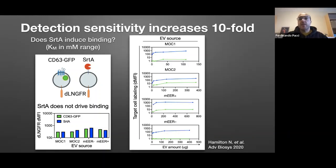Importantly, when we assessed several different EV sources for binding and labeling of a target cell, in this case, the target cell was an endothelial cell line, we found that as compared to the GFP reporter, the CD63 GFP reporter, the presence of the sortase allows us a tenfold increase in detection sensitivity, which is exactly what we wanted to study, to use this system in vivo to identify EV target cells.